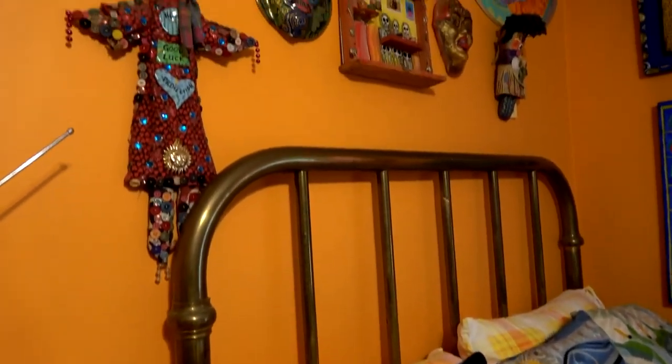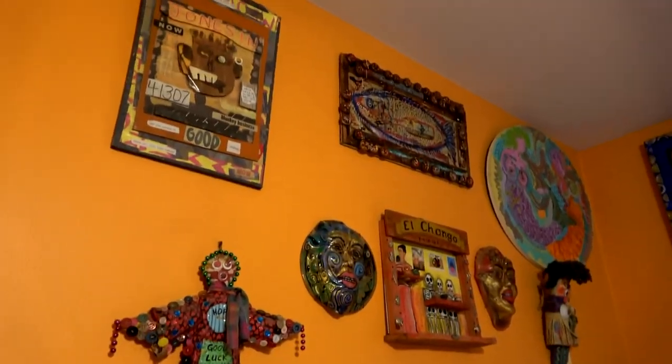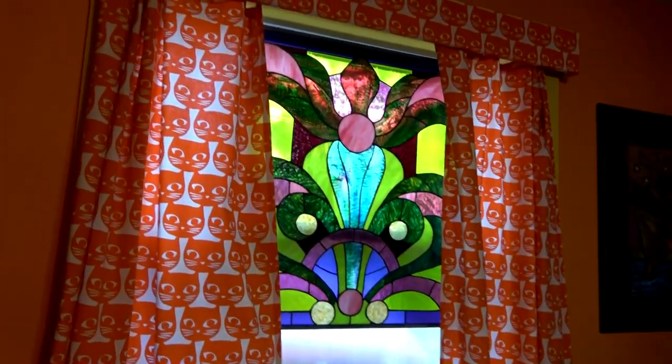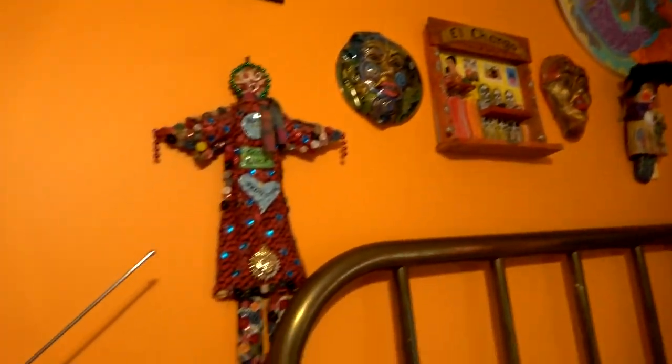So, did you do the pillows? I didn't. A friend of ours. Oh, those are gorgeous. I got them from a friend. Stained glass is beautiful. Another friend made the quilt. Late made the stained glass. I love the orange. The orange is so pretty. And other friends made everything else.